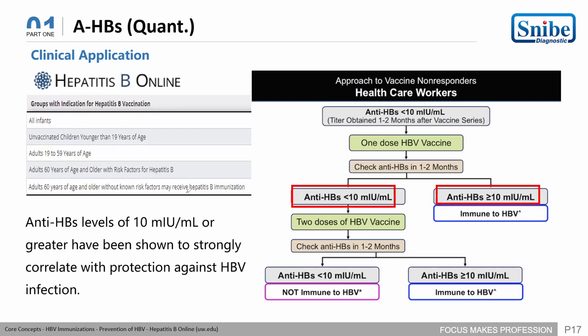An anti-HBs level of 10 mIU per ml or greater has shown a strong correlation with protection against the hepatitis B virus. If this value is less than 10, it should be considered that the surface antibodies are very low, so the patient is susceptible to hepatitis B infection.